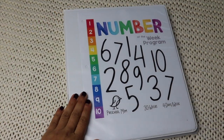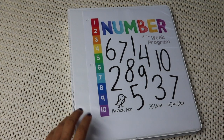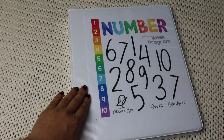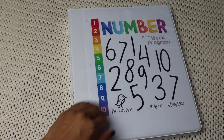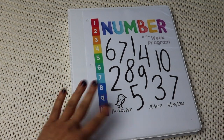So I'm going to start off by describing their Number of the Week curriculum, and this is designed to be a 31-week curriculum scheduled over a 4-day week. It covers the numbers 0 to 30, and it is ready to go for you. It's one of my favorite things about the Crafty Classroom that you can literally just download the PDF, hit print, and call it a day.